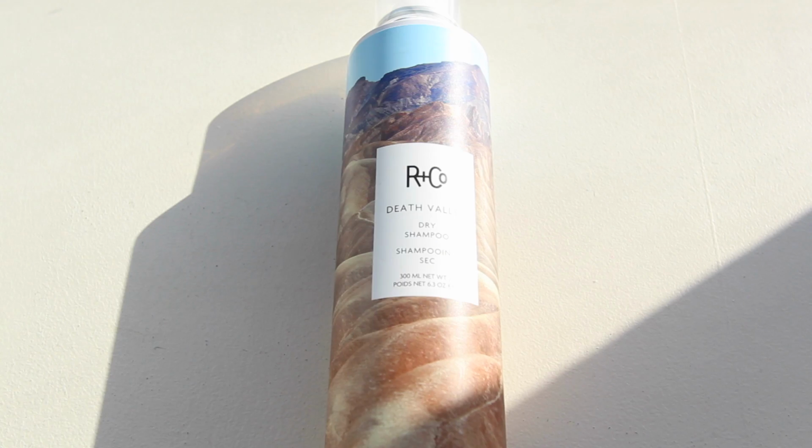And the packaging is really cute. There's this really awesome desert vibe to it, and I just like the way it looks when it's perched on my bathroom shelf. It's just really great all in all. It definitely goes onto my top 3 dry shampoo list. It would be this, L'Oreal's Fresh Dust, and Batiste, but only the fresh and clean scent because the other ones, ugh, the smell is just too nauseating for me.